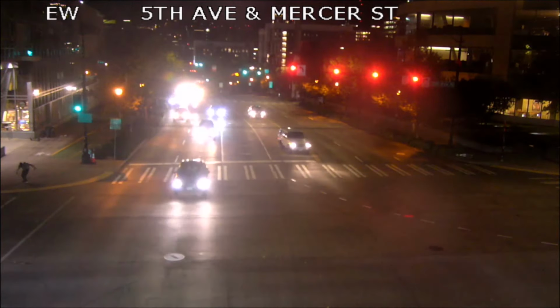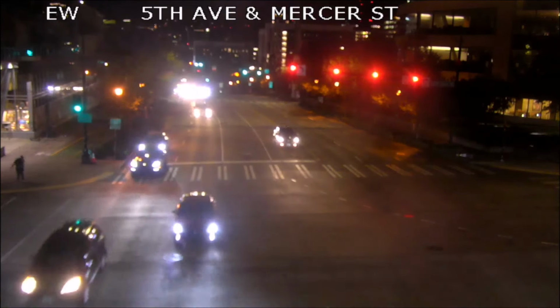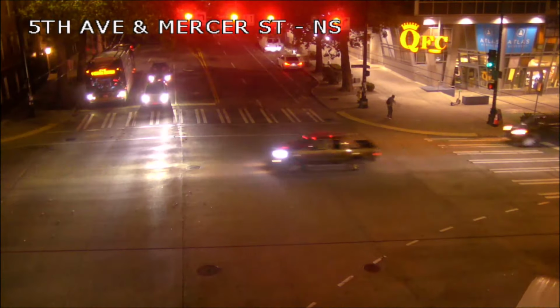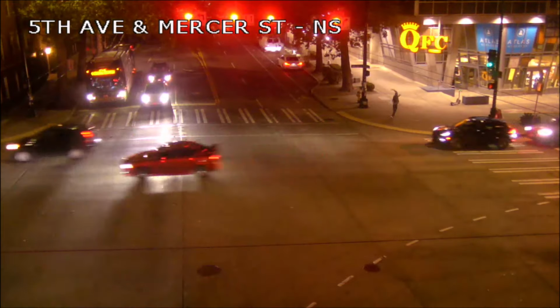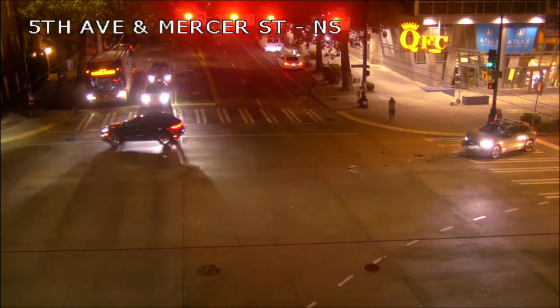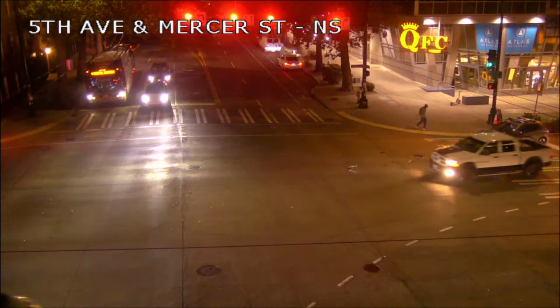Here's one at 5th and Mercer, right next to the guy tweaking out on the corner. We got this one from another angle as well. It almost looks like a brake check situation. Always a dumb move to pull, but also a good reminder to keep that following distance because you never know how stupid the person in front of you might be.